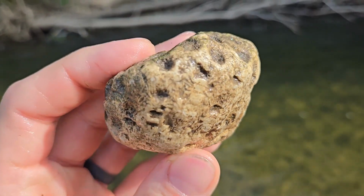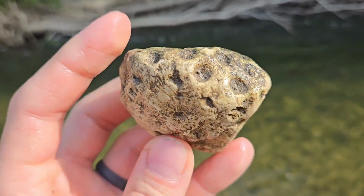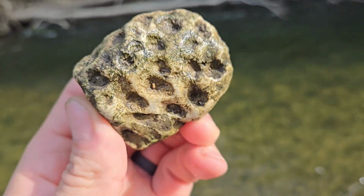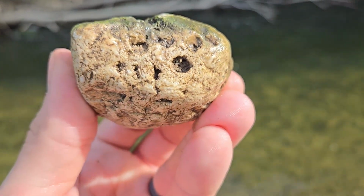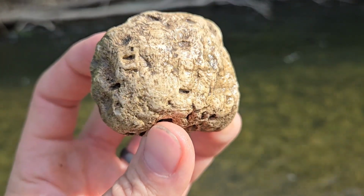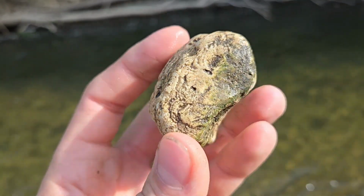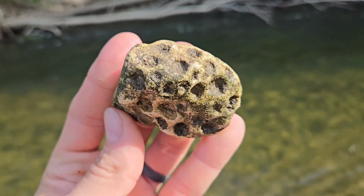Just found another cool Petoskey stone. Hexagonaria fossil. That's a good one there. How cool. Pretty detail all around. Pretty coral pattern.